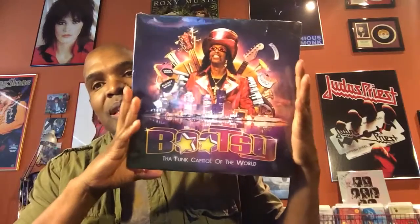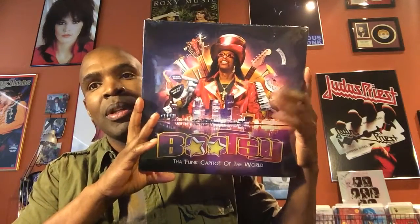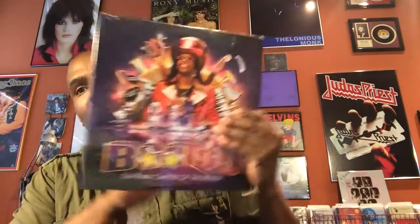This is one I wasn't as familiar with as far as just as an album. I mean, of course, I know Bootsy Collins, but I've never really heard this album. But again, nice 2 LP set, and I thought definitely worth checking out. So I'll have to give that a listen and see what Bootsy's doing on that. Those of you that are really into the old R&B and funk and that type of thing, you know, Bootsy is legendary with Parliament and all those guys.